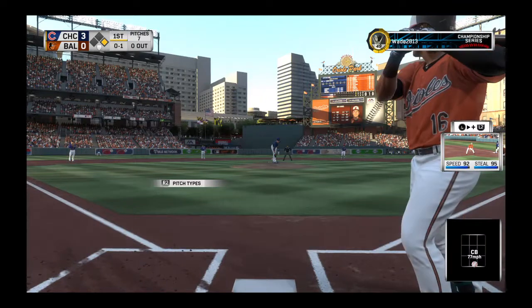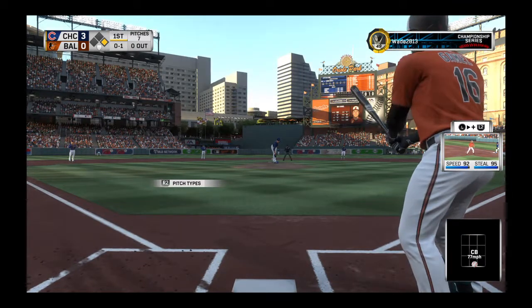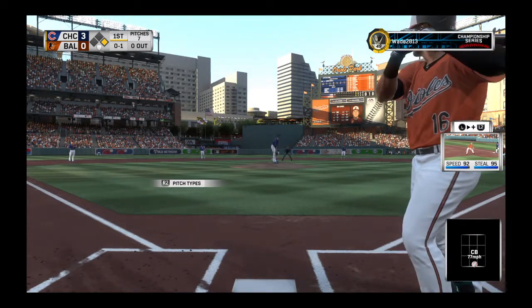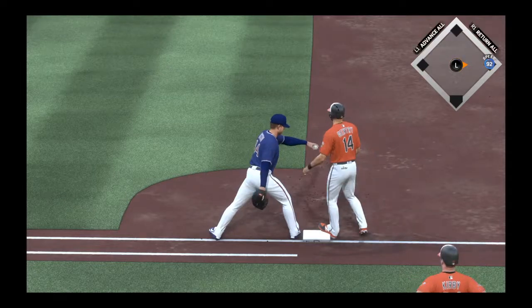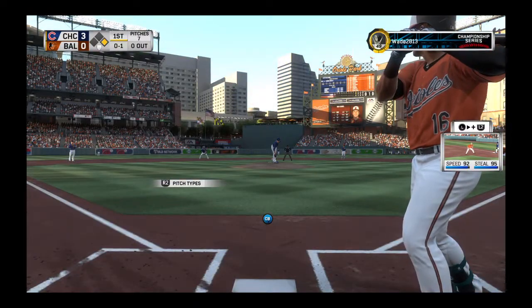Takes a good curveball at the knees. I like that he used the curveball to get ahead there. That's a tough pitch to hit in this lefty-lefty matchup. So if you can get it over the plate on the first pitch, it can be pretty effective. Throw over to first.